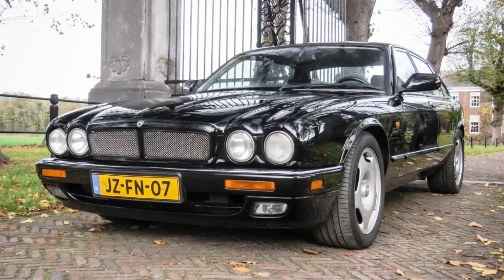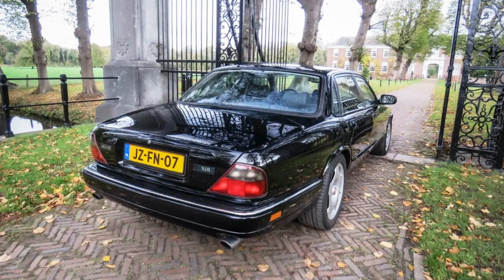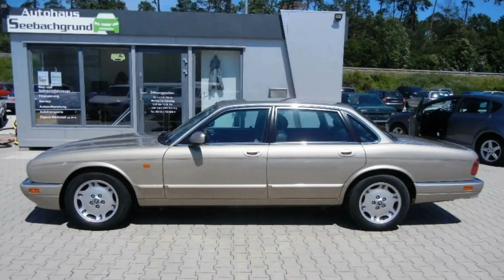This power, in combination with lighter weight than the V12, allowed the XJR to accelerate from 0 to 60 miles per hour in 5.9 seconds with manual transmission and 6.6 with the automatic one. The maximal speed was limited at 155 miles per hour or 248 kilometers per hour.